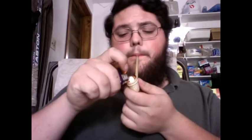What do you think of the dragon's foot? Any ideas of how I can incorporate it into other pipe-related things? The one thing I have to say about the dragon's foot, though, is it is very labor intensive. There's a lot of work that goes into that little sucker. But it's a dragon's foot. It's a lucky dragon's foot. Very lucky for you, not so lucky for the dragon.